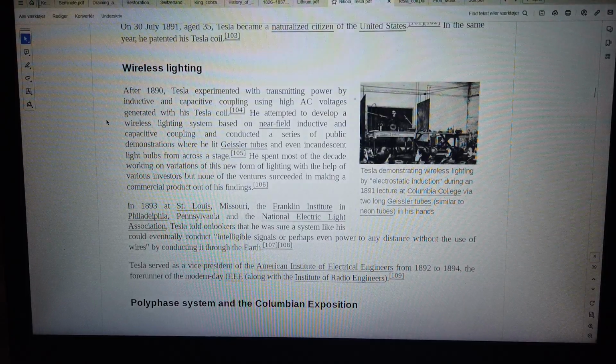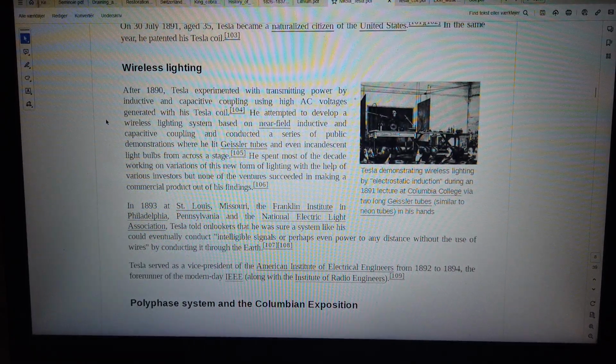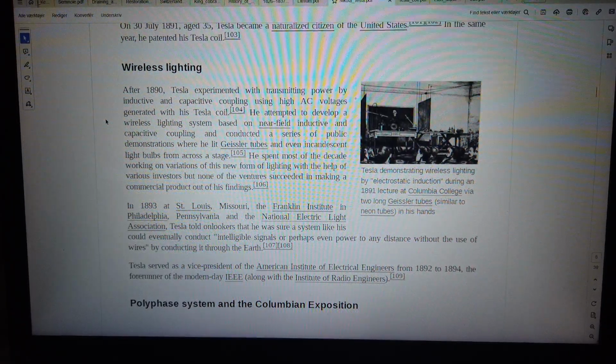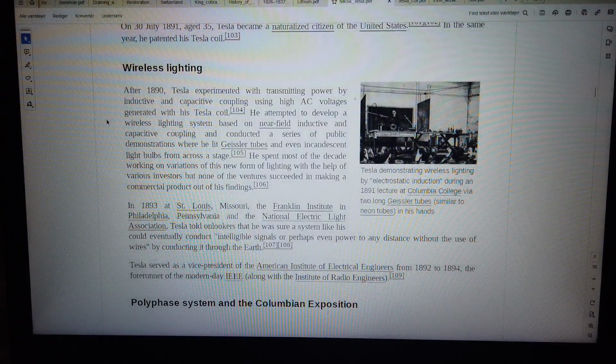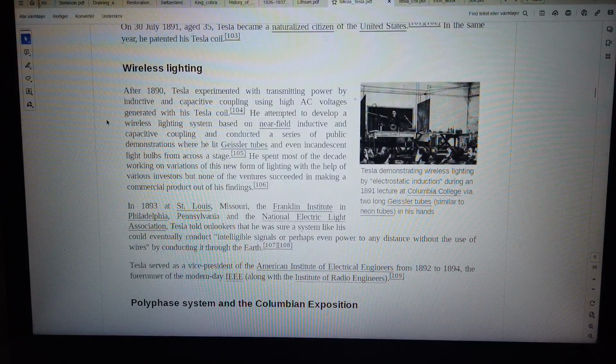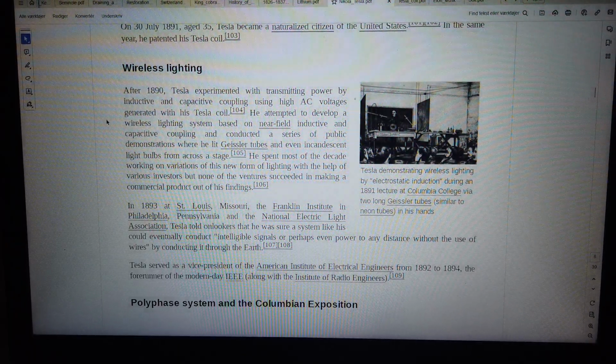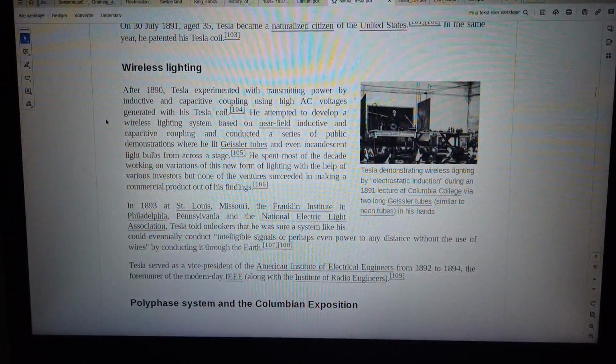106. In 1893 at St. Louis, Missouri, the Franklin Institute in Philadelphia, Pennsylvania, and the National Electric Light Association, Tesla told onlookers that he was sure a system like his could eventually conduct intelligible signals or perhaps even power to any distance without the use of wires by conducting it through the earth.